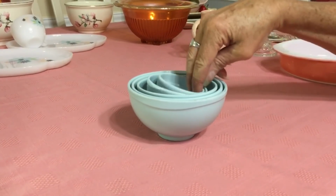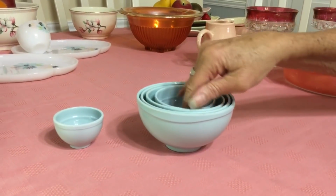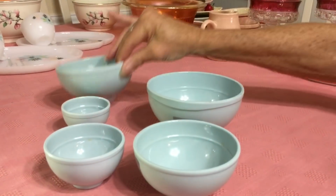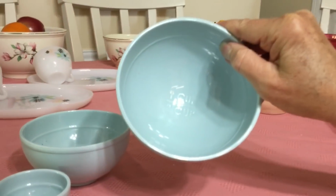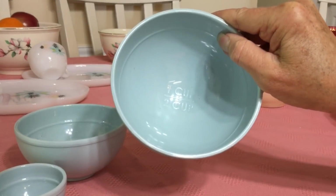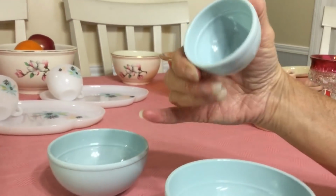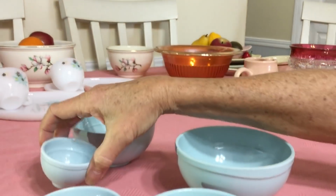And I was surprised when I took them home. I'm going to take them out so you can see how many I have here, to find that they were actually measuring bowls, which I thought was super cool. Don't have anything like it. That's what I will use them for. This one right here is the largest, and we go all the way down to this teeny little one right here. So it was a fun find for me for $1.